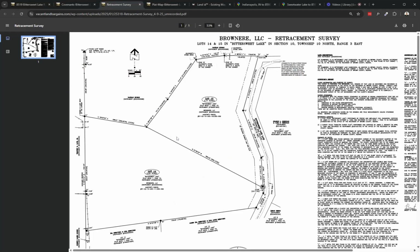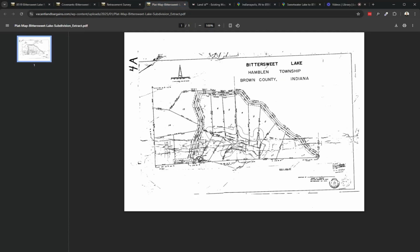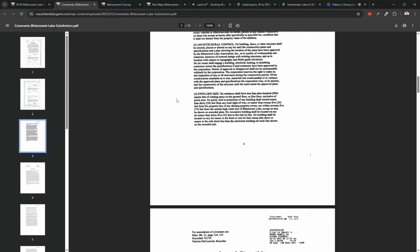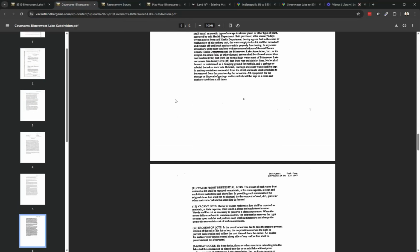This is our new survey for these two lots. That's definitely going to be a must before you build anyways. So having that done for you is a big bonus and a big value. We also have a plat map showing the whole subdivision. And we also have a set of the covenants that apply.